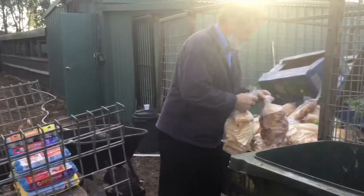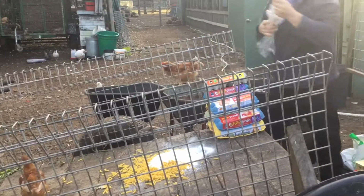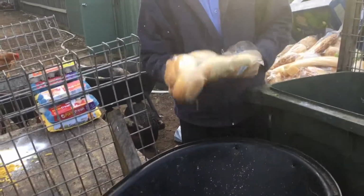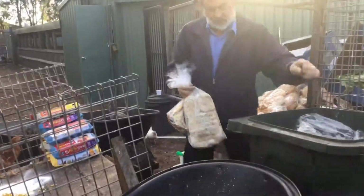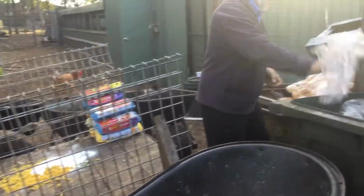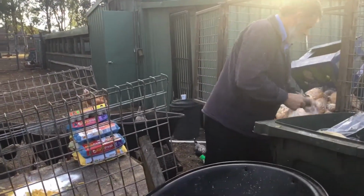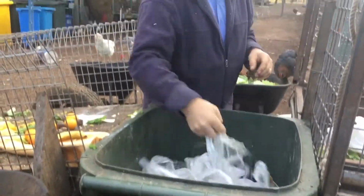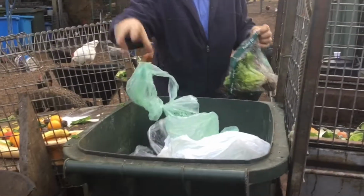And of course, our biggest producer of soft plastic is the bread. There's different portions go to different animals. The softer breads tend to go to the chickens, whereas the harder stuff will go to the cattle. Just as a matter of laziness, a lot of this stuff will end up in my bin. So part of our job is to make sure that it's sorted out, because it cannot go to the animals.